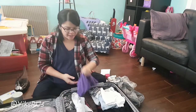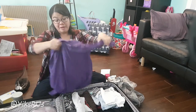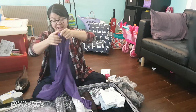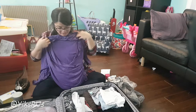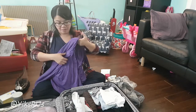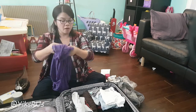Okay, and then I grabbed this nice, beautiful little cute purple top, the one that my friend and old dance student got me when I had Ginevra. And I love this top because it can open up really easily to be a nursing top. So I'm bringing this one and it feels so nice. It is so soft and comfy.